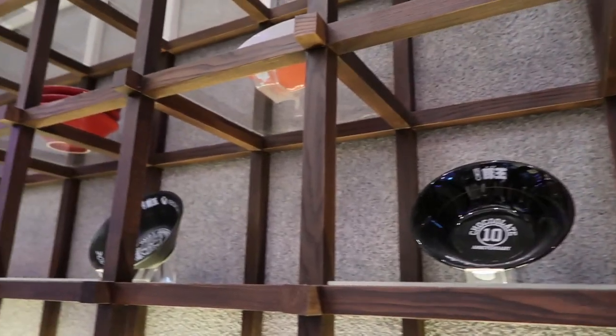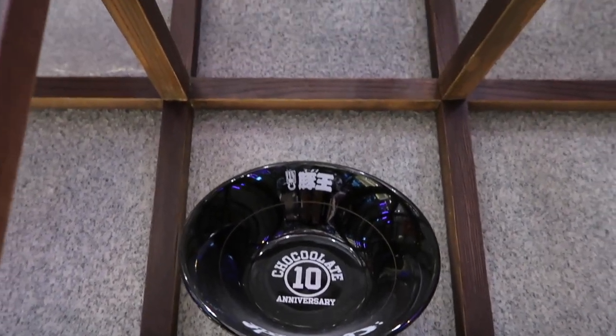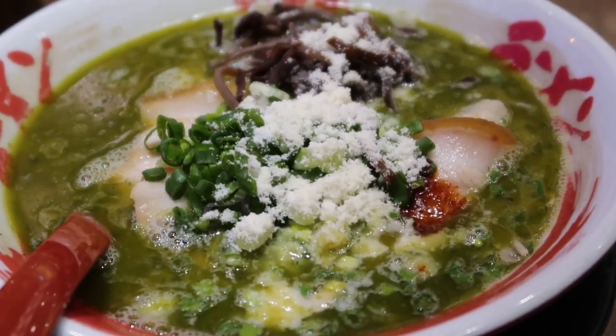There used to be always a long line when this ramen restaurant was first opened in Central. I'm so glad that they don't have a line tonight. This is my green ramen. I ordered extra oil and it's too much. It makes the soup way too greasy.